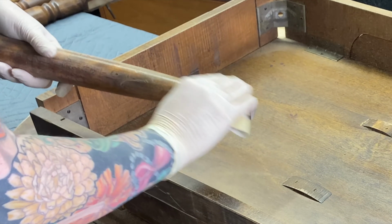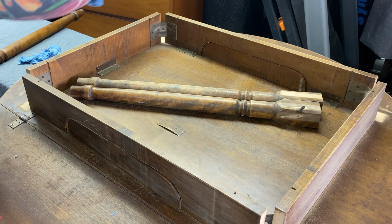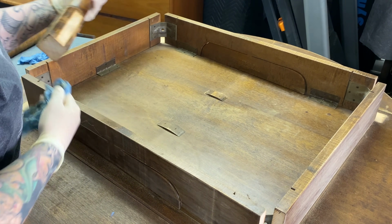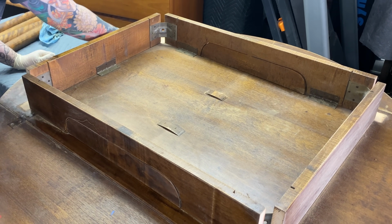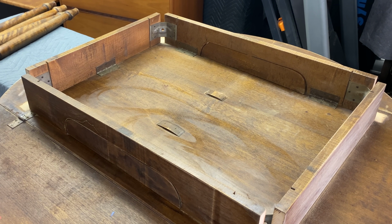It's got decades and decades of family dinners and report card readings and, you know, that kind of thing. So I just want to preserve that, while at the same time giving it a fresh new look and finish that will protect the wood for the next however many decades.